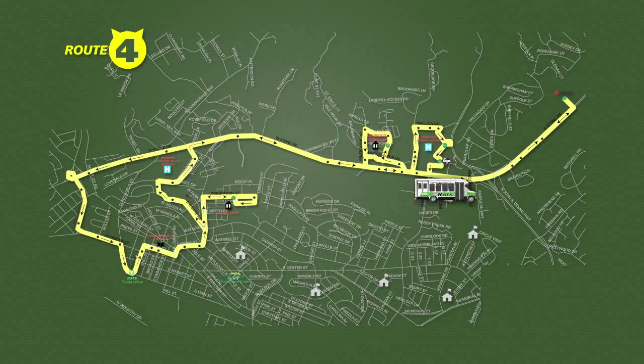From Kmart, it returns to Stone Drive and turns right onto Stone Drive and down to Target. It then returns to Stone Drive and onto Bridgewater Lane, past Dogwood Terrace Apartments. Then it continues back down Stone Drive till it reaches Lynn Garden Drive. It then continues on to the transit station.